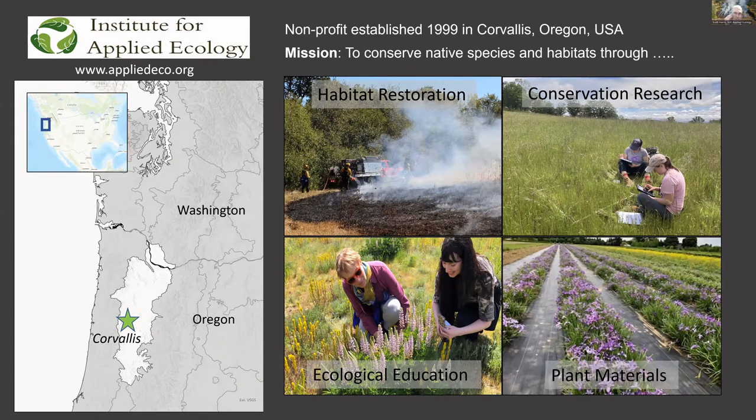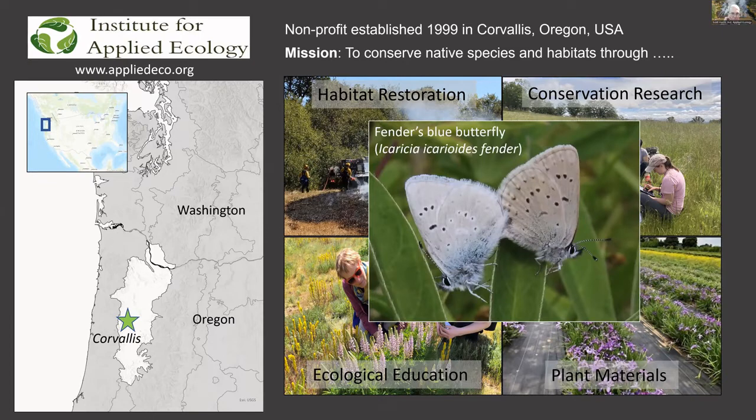An example of a recent success, we hope is a success, is that we worked with this endangered butterfly species, Fender's blue butterfly, with partners for well over 10 years, and it's currently being considered for downlisting from endangered to threatened. So that's an example of some of our work. But this is BeeCon, so we're here to talk about bees.